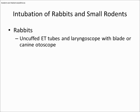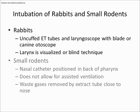It's a very flexible tube, and in the rabbit, we'll talk about it, but it's a blind passage if you're going to tube them there. The larynx is visualized if you're lucky, and I would say in 70% to 80% of cases, you can't see it. And the process is pretty complicated. I will talk about it.